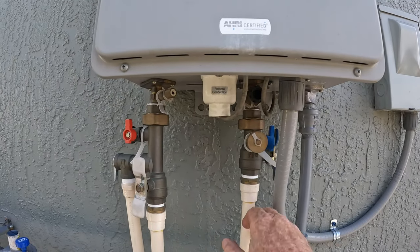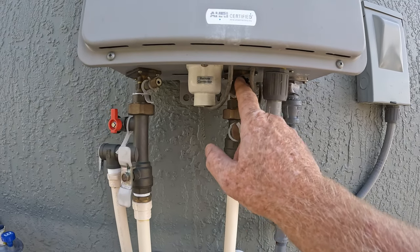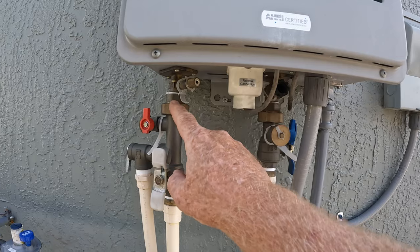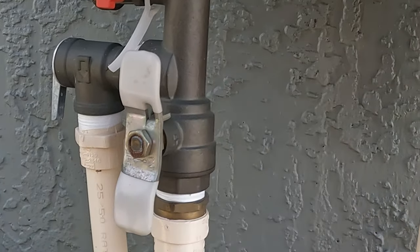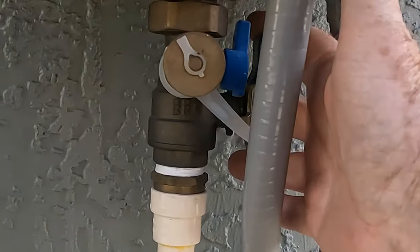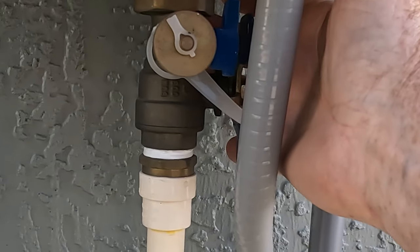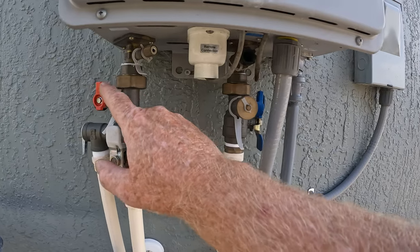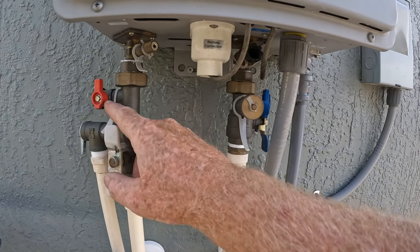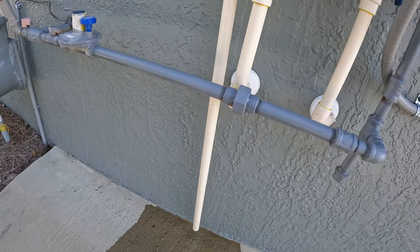This is the cold water in, and it goes up into the unit. This is the filter we're talking about right here. And then the hot water comes out here. This main one controls the hot water coming out into the house. This big one back here, the big valve, controls the water going into the hot water heater. These two right here, I'll end up using when it comes time to do descaling, which I'm going to do another video of.